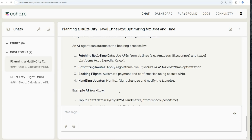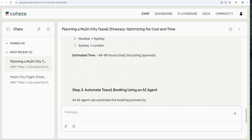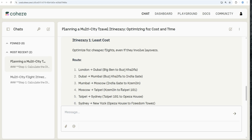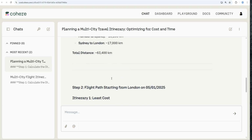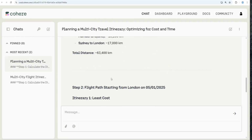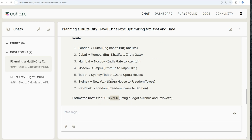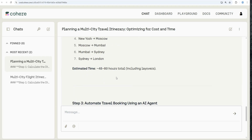For the agent, it doesn't talk a lot about what could be done. It has some information, but not a lot. Also, it is not situationally aware about those Moscow to London or Moscow to New York flights. So we were not able to give it a high score based on our calculations and our assumptions. So Cohere is at 4.